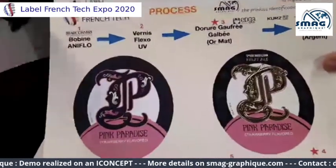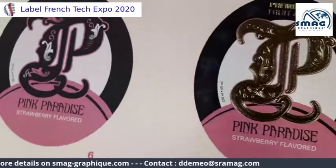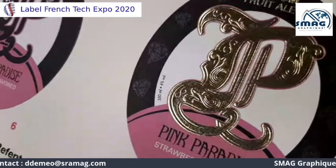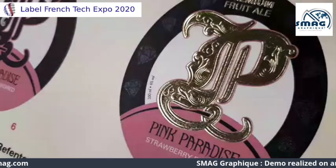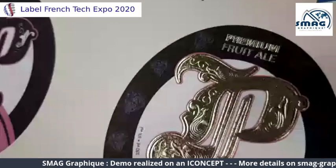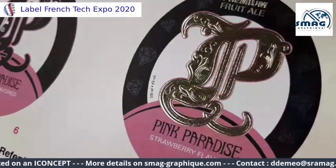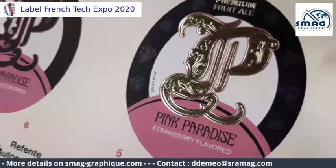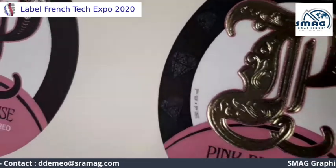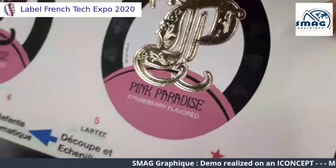Second label, we bring matte gold hot stamping and we emboss at the same time. So we are making a dual operation, foiling and embossing at the same time. In fact, we are making a triple operation. We are making the silver foil, the gold foil, and we emboss the gold foil at the same time. And we are also adding the screen with a pearl varnish with a small diamond that you can see on the labels.